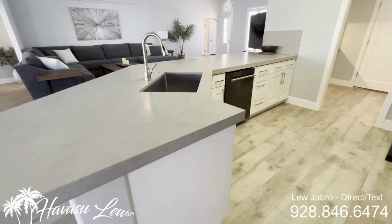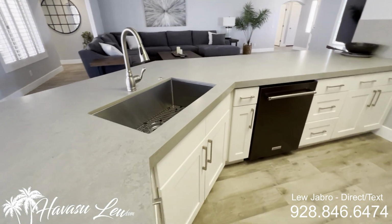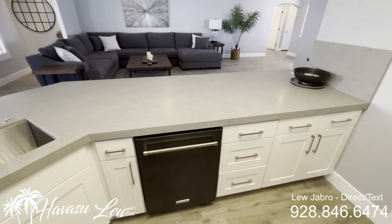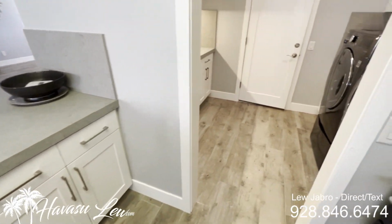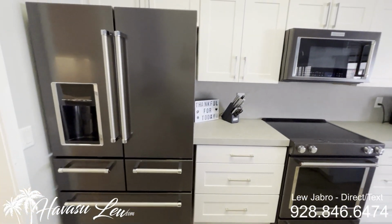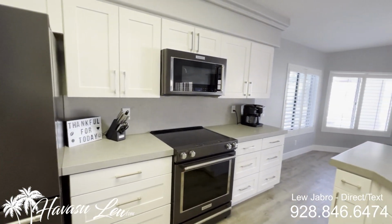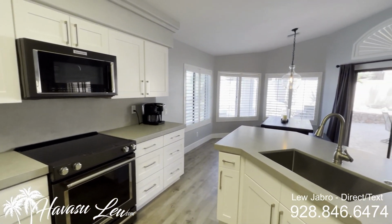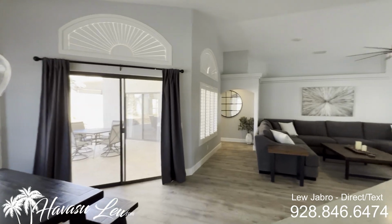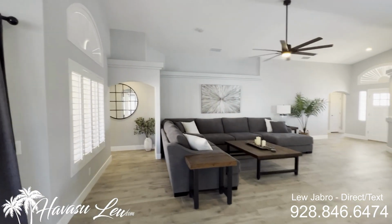Looks like they did all new black stainless KitchenAid appliances. You have your laundry room and access to the garage. All the cabinets are soft touch close, by the way. Let's go check out the master.